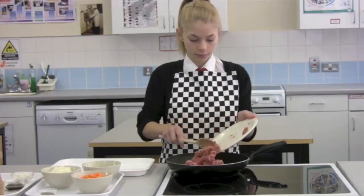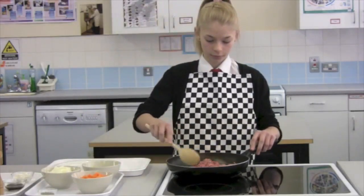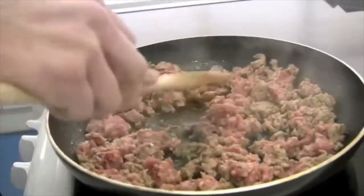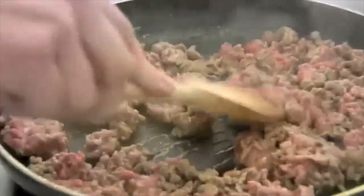It is important to know when mince is cooked. When raw mince is added to a frying pan, the meat is red in colour. Once the mince begins to cook, the colour gradually changes from red to brown. Cooked mince will be completely brown in colour and the meat juices will run clear.